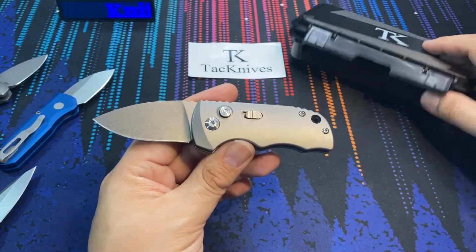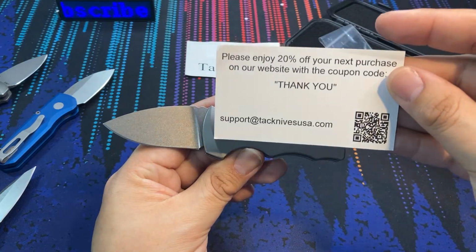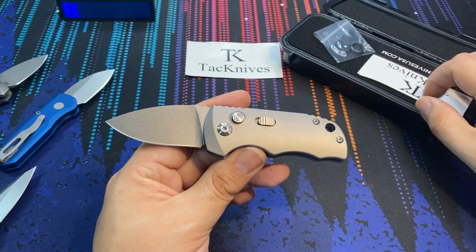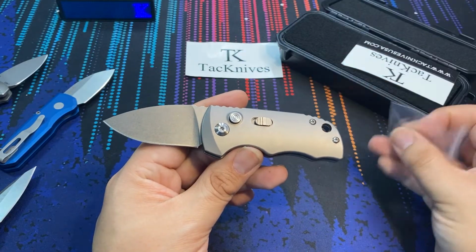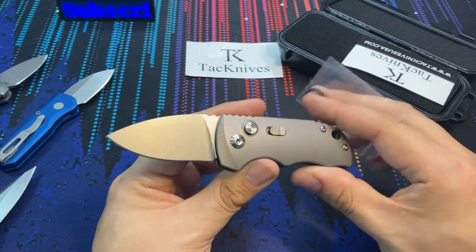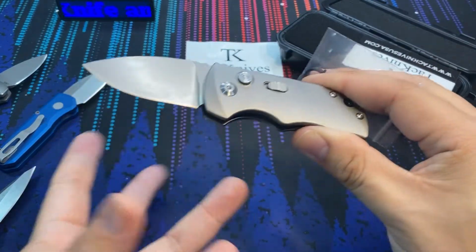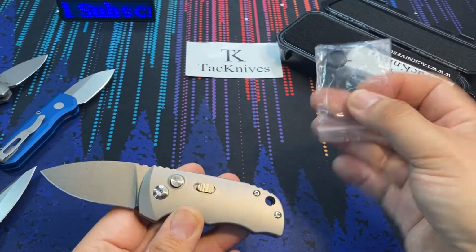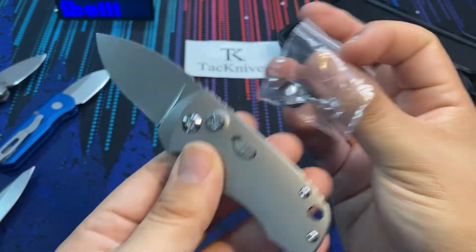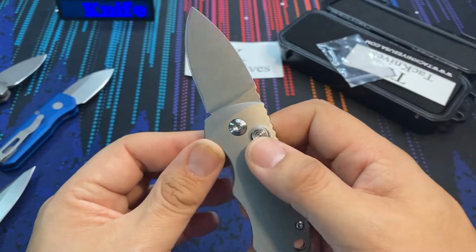They do always have some sort of coupon, it seems. So this one right here, 20% off, and 20% off. Their prices are fairly higher than you would pay on AliExpress for the same knife. And so that's, of course, what you're getting: the quicker delivery, the nice packaging, and hopefully the warranty that goes with it. They did include an extra coil spring. So I guess if the knife here ever had issues, you could replace that on your own.